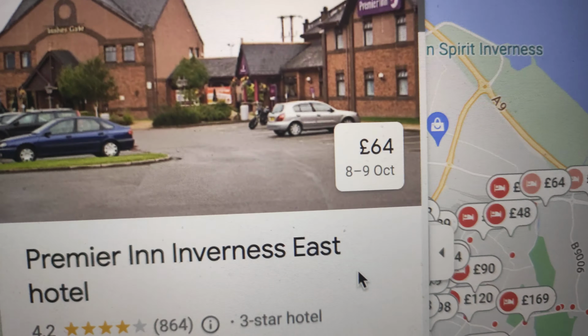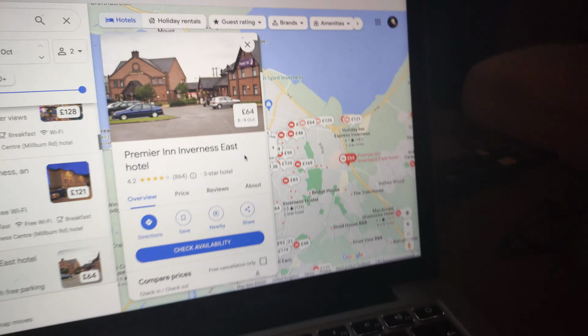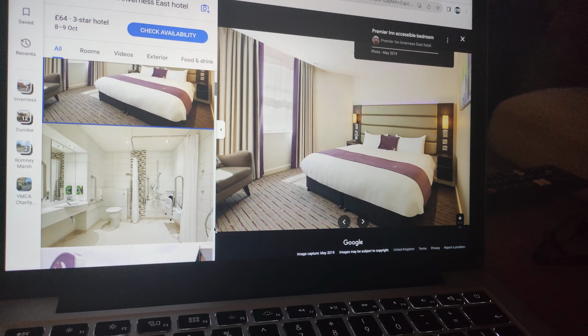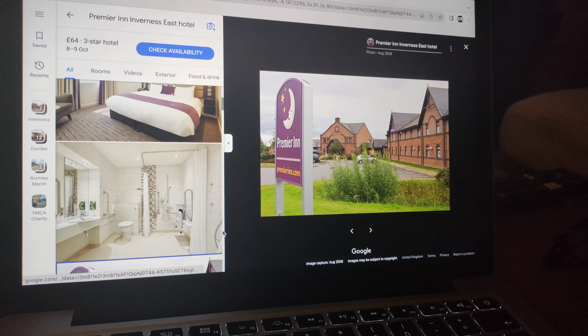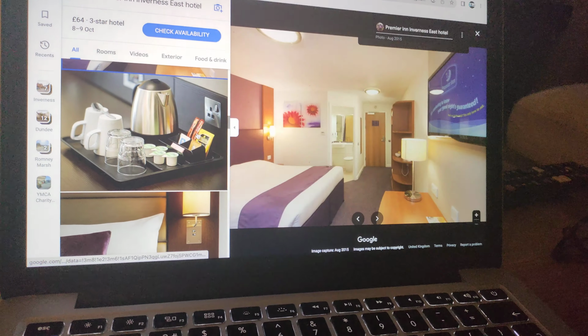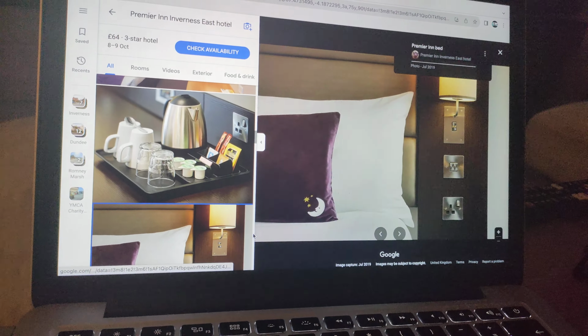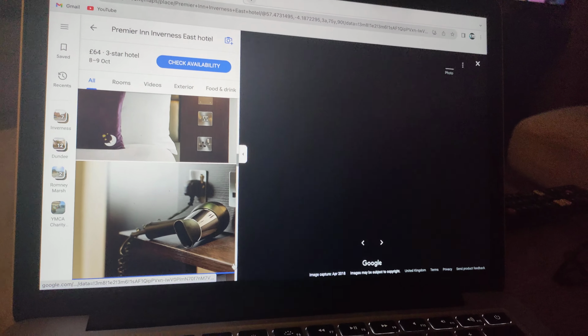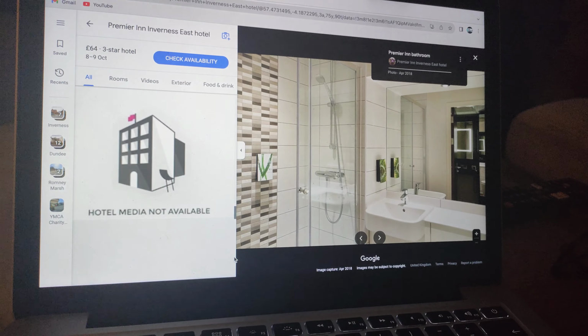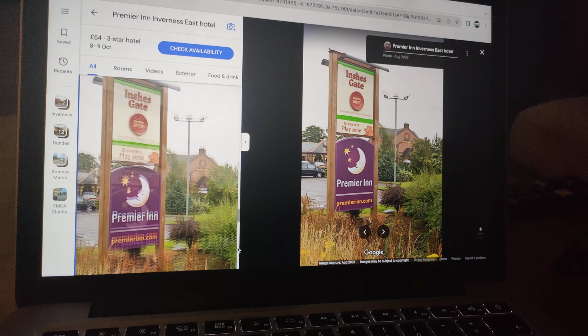The Premier Inn Inverness East Hotel, which costs £64. There's the accessible bedroom, accessible bathroom, restroom, extension, the bedroom, a desk, the bedroom, two coffee making facilities, the bed, the hair dryer, the wardrobe, glass hangers, Brewer's Fayre restaurant.